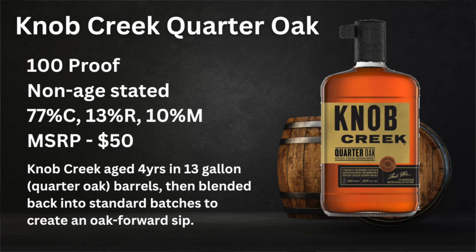Today I'm going to be trying a couple of expressions I've actually never tried before, but both of them are $50 or less. One of them is called the Quarter Oak. They're taking their bourbon aged at least 4 years, but aging it in a 13-gallon barrel instead of the big traditional barrels. So it's a quarter of the size, and you have a lot more surface area of wood to whiskey. There's a lot more contact with oak, so you're going to get a ton more oak on the palate. They then blend that whiskey with some of their standard Knob Creek bourbon, which gives you a ton more oak on the profile. That one's only a $50 bottle.